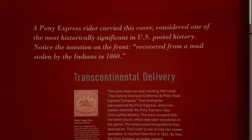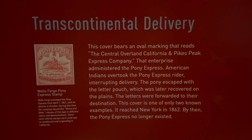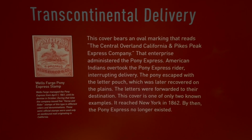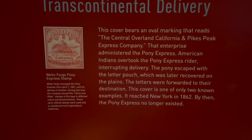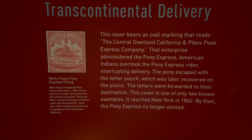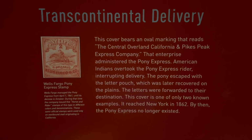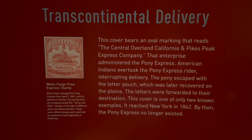All right, this is a stamp from the Pony Express. Cover bears an oval marking that reads the Central Overland California and Pikes Peak Express Company. The Wells Fargo Pony Express stamp. Wells Fargo, I did not know this, managed the Pony Express from April 1st, 1861 until its demise in October. During that time, the company issued 5 horse and rider stamps of this type in different colors and denominations. These semi-official stamps were used only on eastbound mail originating in California.